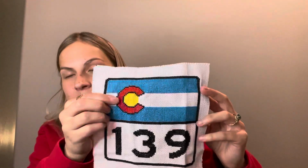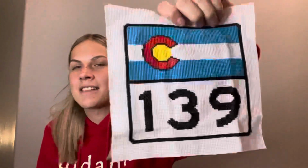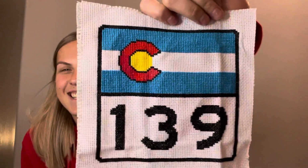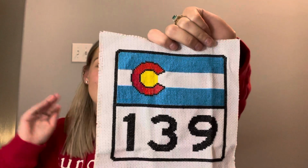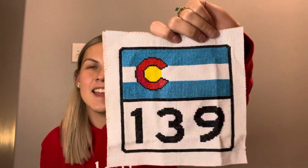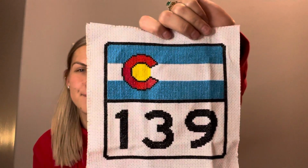And yes, I did use 2 different reds in the sign, and I'm leaving it how it is. I was stitching half in the dark, half with a light, and I picked up the wrong red. But that's okay. That took a while. The flag and those signs, that was a beast.